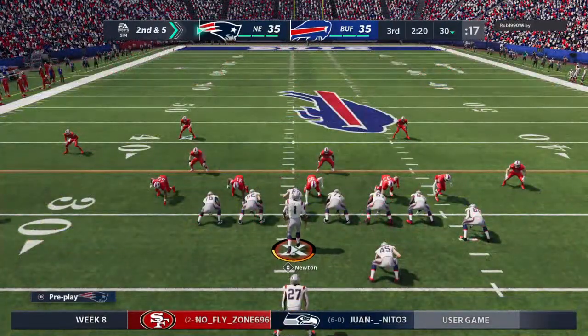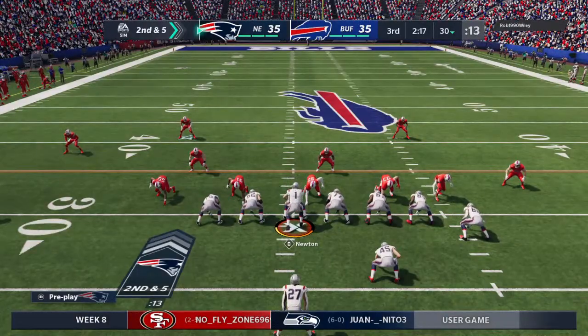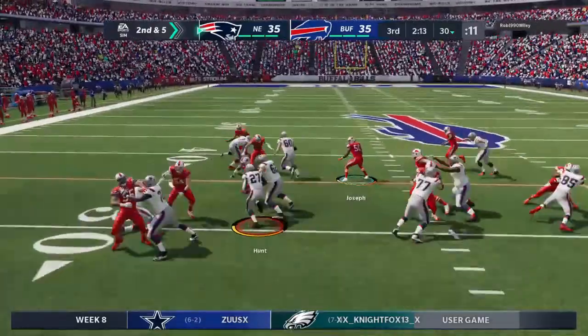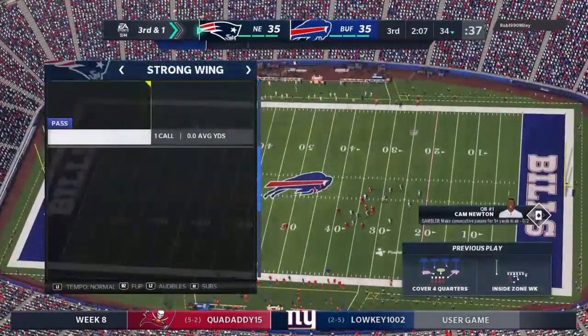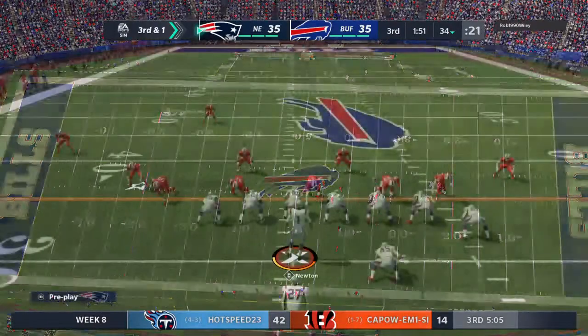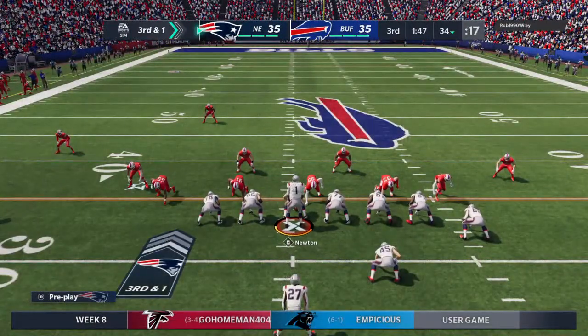Working with 2nd and 5 now. They stay on the ground. Again, it's Hunt, and tackled down after a gain of 3. Leaves him with 1 yard to go on 3rd down. That's a 34-yard line. Nice play there by Ed Oliver. That's why he went 9th overall when he came out of Houston back in 2019.